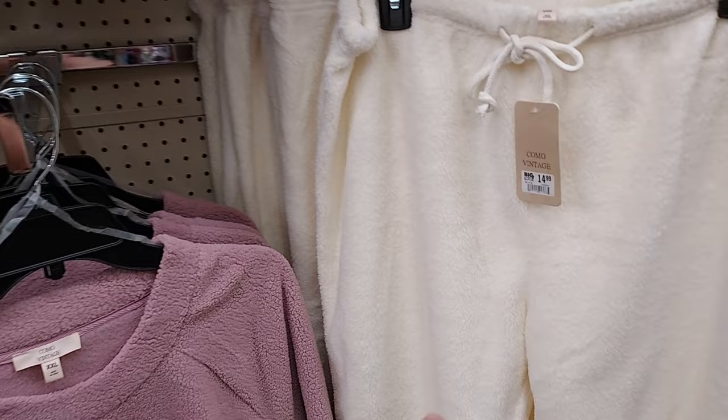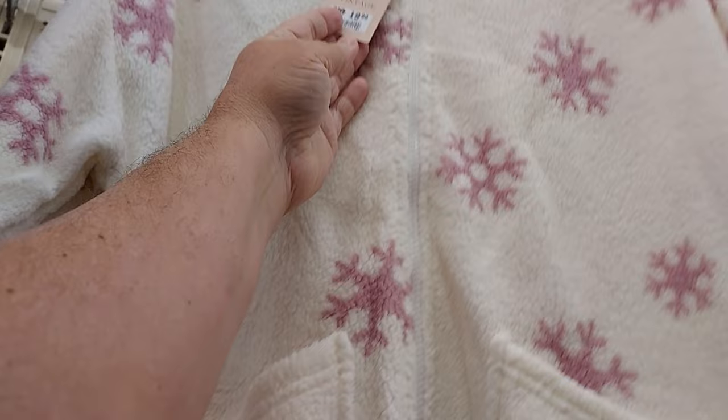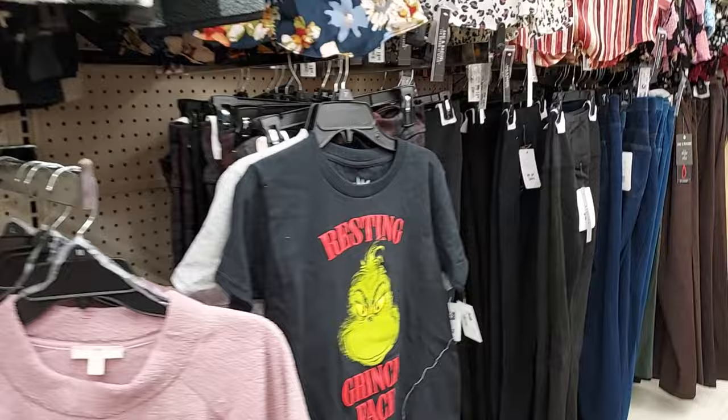And it was like a thick plush, and you see those little pants there beside it. You could wear that with it, or wear it with this piece up here at the top that's got the matching snowflakes on it. I think it was a little bit more than the one that I liked. And of course there's the Grinch.